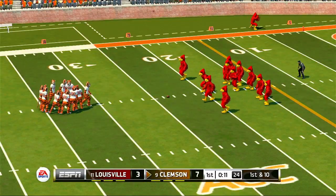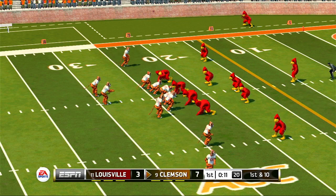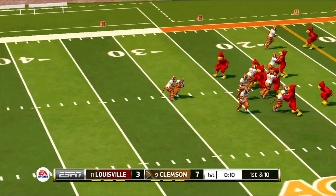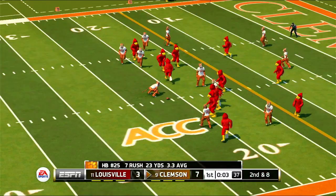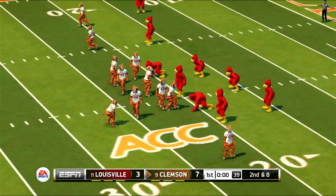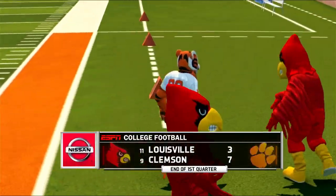From the 24-yard line, first down. Clemson is up 4. They go with a run, and he makes it out to about the 21-yard line. That makes it 2nd and 8. An exciting first quarter comes to an end. 7-3, Clemson.